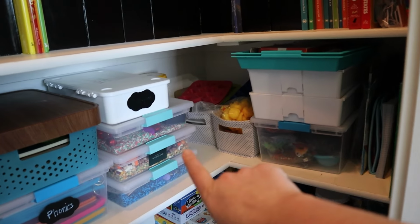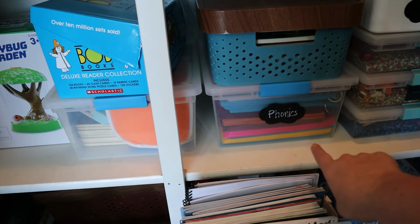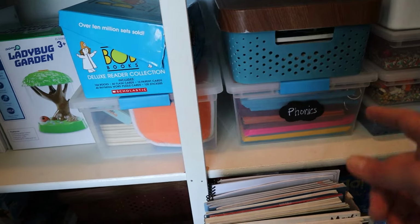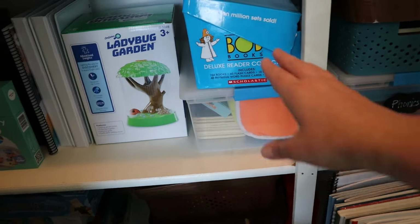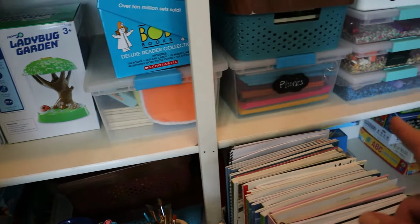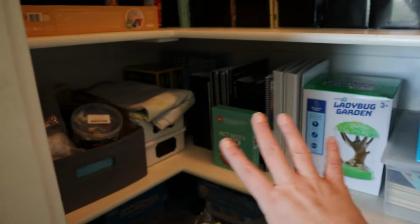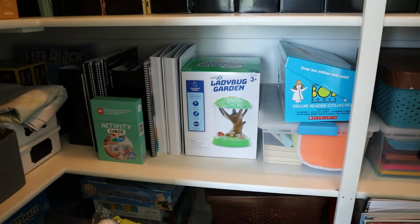And so that's what all this is, sensory bins. There's puzzles in here. These are phonics cards that we might use for my 7-year-old. And then Bob books, some like reading things. I tried to rearrange stuff so what I needed most during the school year was right here on this shelf, because it's where I go in and just grab everything.